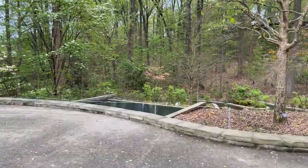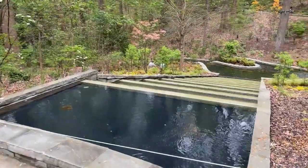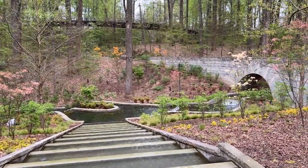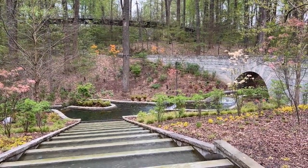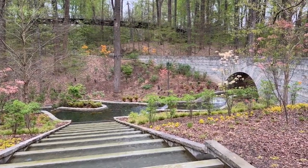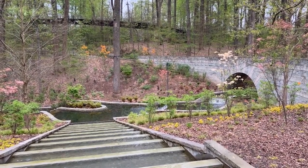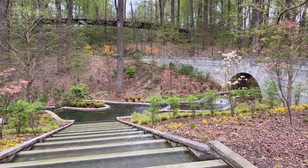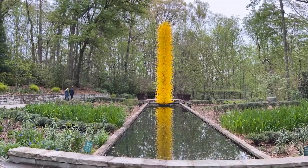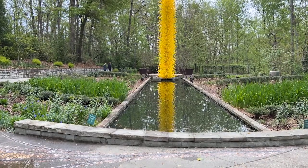These staircase water features have been here for several years. And it meets up with the new water feature that was just completed not too long ago. And we'll just listen to the sound of the running water for a moment. From this angle, you can actually see the reflection really well of the sculpture in the water.